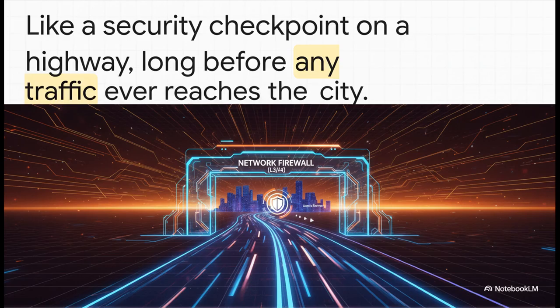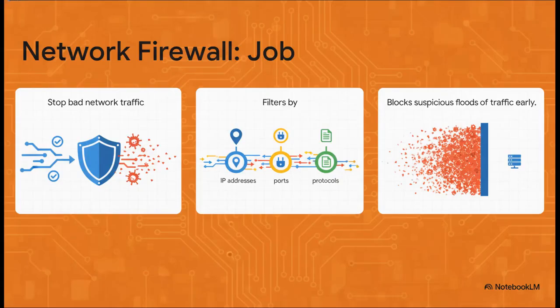Picture a security checkpoint on a massive highway, miles and miles before you actually get to the city. Before any data gets anywhere near your servers, this checkpoint is just inspecting the basics. It's not looking inside the cars yet. It's just checking the license plates, making sure the vehicles are even allowed on this road in the first place. So what's its main job? Super simple, really. Stop bad network traffic before it gets inside. It filters based on those fundamental details like IP addresses, what ports they're trying to use, and protocols. If a ridiculous flood of traffic suddenly shows up from a known bad neighborhood on the internet, it gets blocked right here. Done. Miles away from anything important.